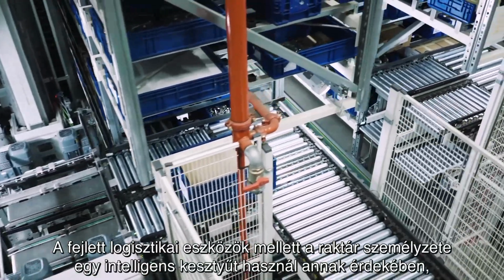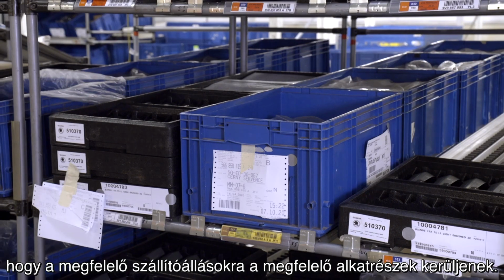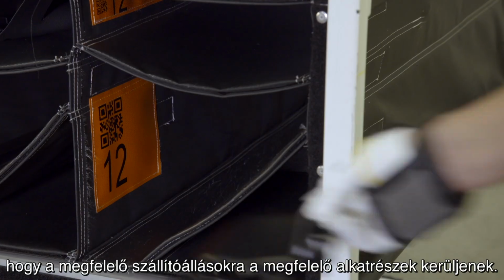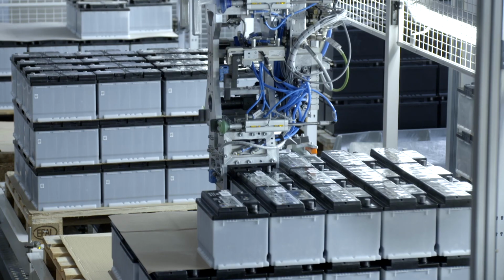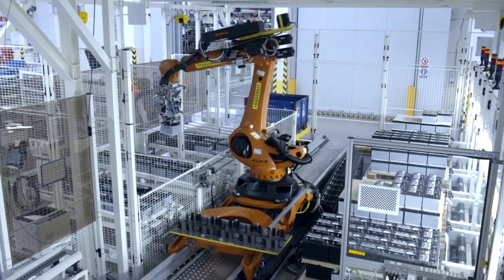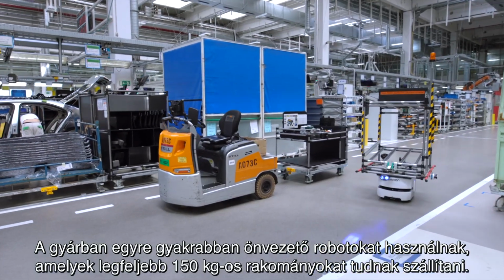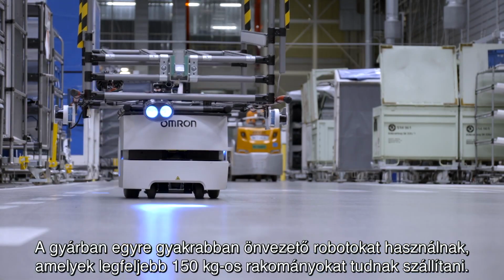Among other sophisticated equipment, the warehouse staff use Pro Gloves, smart gloves designed to select conveyor positions into which the respective parts are to be placed. The starter batteries you see here are robot-controlled. The plant increasingly uses autonomous robots designed to transport loads of up to 150 kilograms.